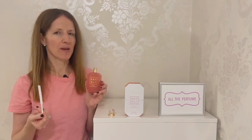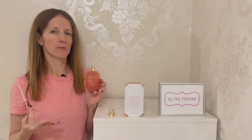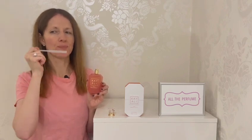Where you'd kind of expect, I suppose, to want something more bold for the evening. But no, for me it works the other way. It feels as though Eden Juicy Apple is something I want to be smelt on me in the day, really big, really out there, really bright, so juicy in the opening. But this feels like a perfume you smell on the skin when you're hugging someone.